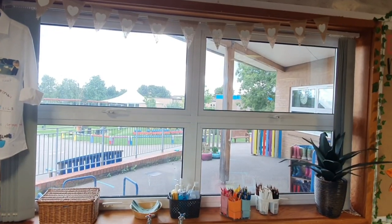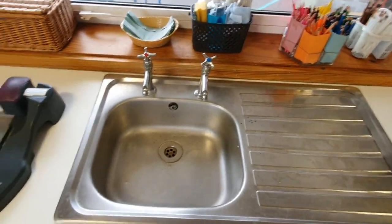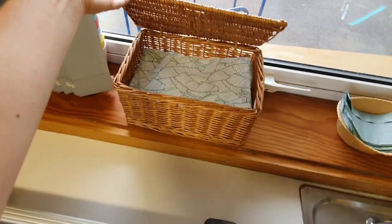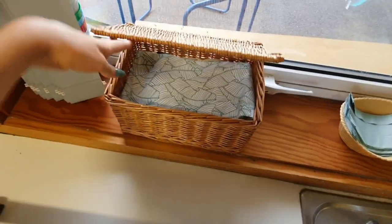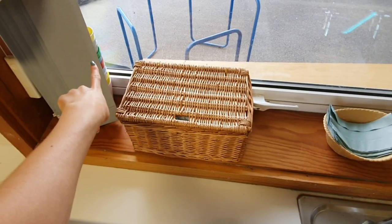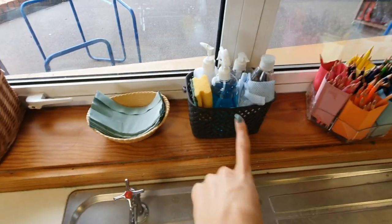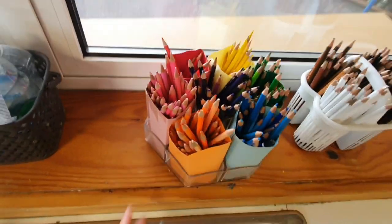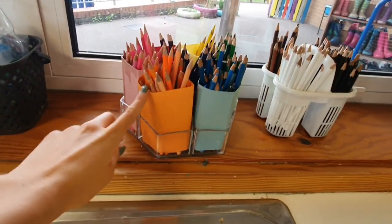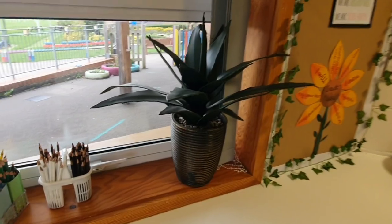Got my bunting, and this is my sink area. These are where I put all the tea towels, and I've got really cute ones, so I'm very excited to use those. Just in a basket, I've got cups for the children to drink out of there. My little mini hinge box and my colours. My sister actually made this for me and I love it. She just got card in one of these acrylic holders and it looks great. And then of course, I have a fake plant.